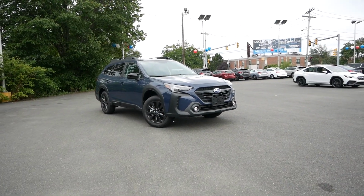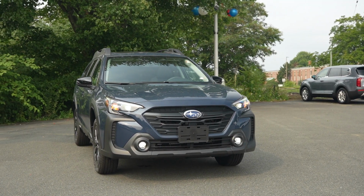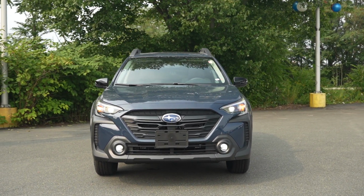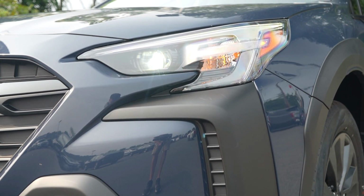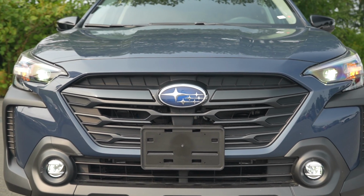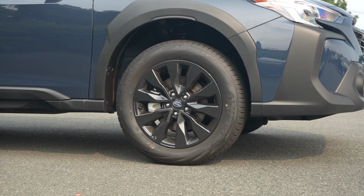So let's first begin with the exterior. What you see really isn't much different from the Premium. You get the steering responsive LED headlights and LED fog lights. You also get the aggressive cladding that connects into the headlights. And pretty much the design looks very much the same. However, you do get a gloss black front grille, and that kind of sets a tone for the rest of the exterior because you will have 18-inch alloy wheels that are also in a black finish.